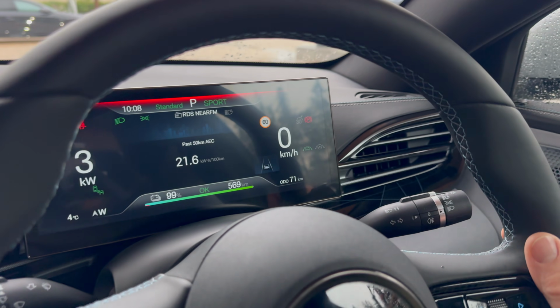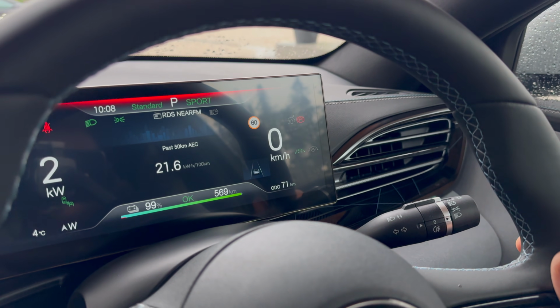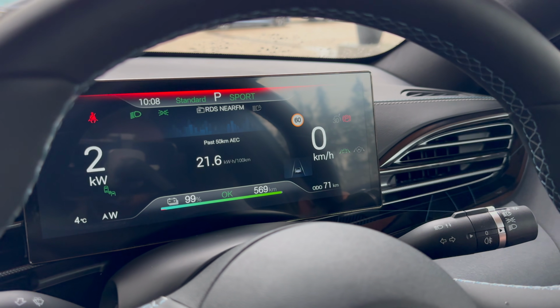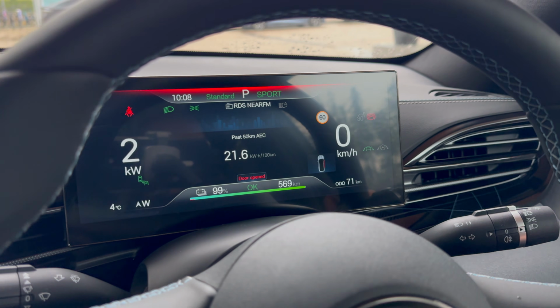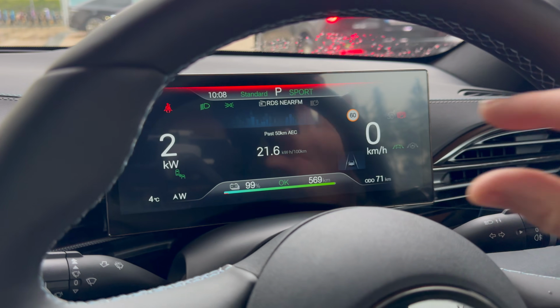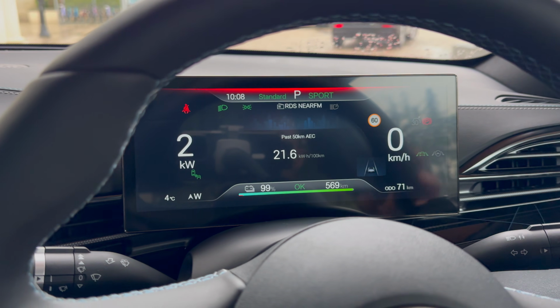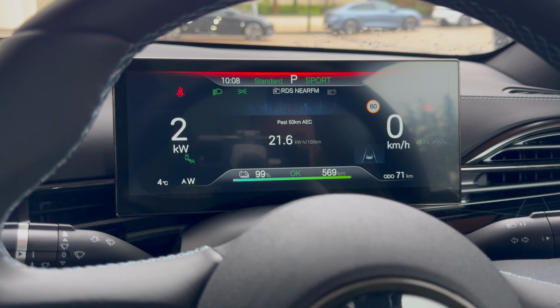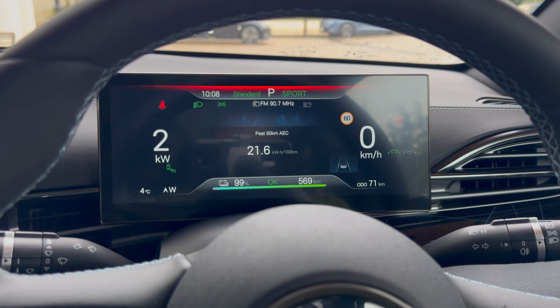I do really like that screen. That's a great size. A lot of other, even more expensive brands are doing smaller screens here. I do like the screen in the ID7, but it is still quite small. That's gigantic in comparison. And you can toggle between different things on that screen.